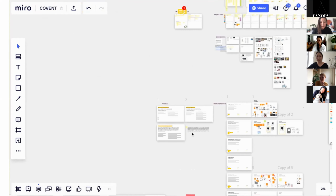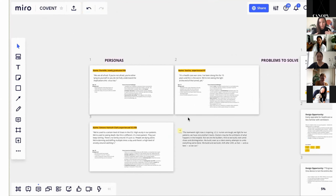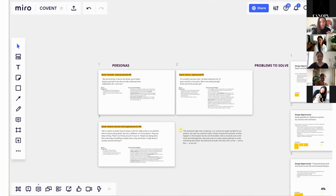Yeah, and we've also been able to share our designs through Miro as well. So if we talk to an RT, a respiratory therapist, they'll be able to see what we're talking about, and we can collaborate together in the same platform.